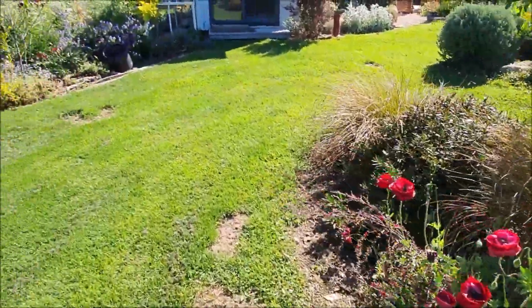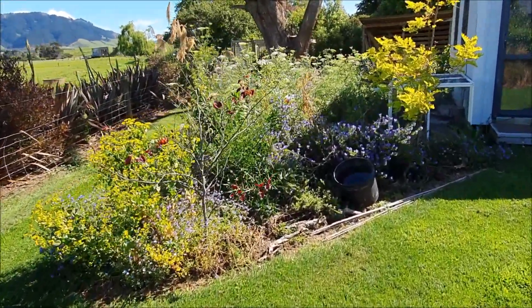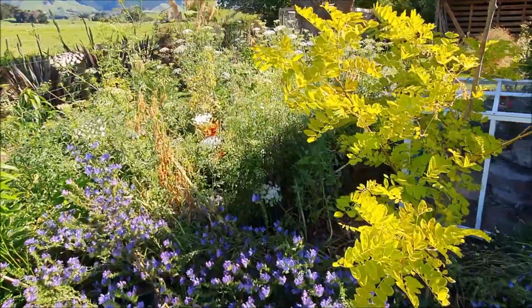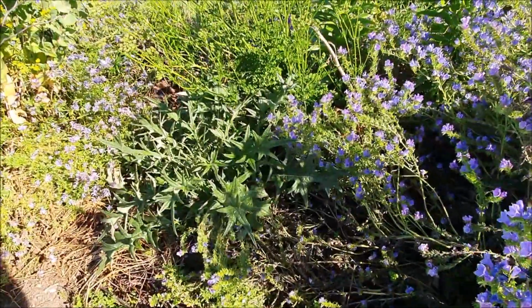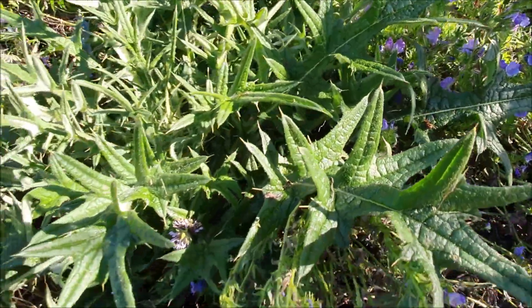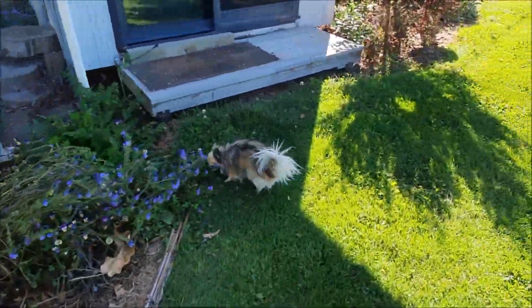Lots of poppies. It's a bit overgrown, this garden, but seems to be doing well. Looks like a lily in the middle. That's a giant weed. This giant weed, one, it needs a spade to dig it out, and two, it's very spiky, so you can't just pull it out by hand.